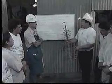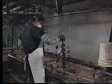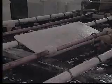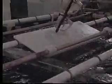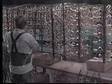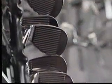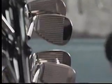As shown in this video, you can help your company improve process efficiency and reduce waste by reducing drag-out from the processes you operate. This will also allow you to spend more time on what you do well, producing high-quality metal finishing products that are respected around the world.